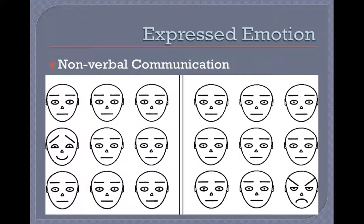All right, so we're continuing on with our PowerPoint dealing with emotion and focusing mostly today on expressed and experienced emotion. One of the things that it talks about is nonverbal communication and how we can really learn a lot and understand a lot about someone's emotion based on their nonverbal cues. This particular slide that you're looking at, if you happen to notice the angry face in the lower right hand corner first before you notice the happy face on the left side of the screen.